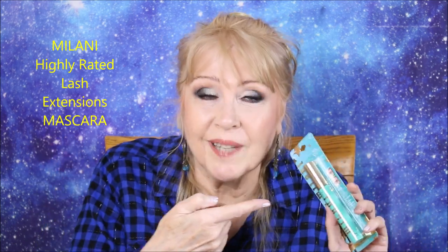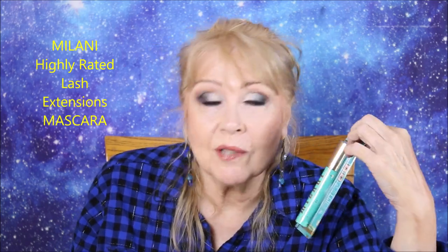Now, Milani is half the price, so the budget side of me goes right here, up high. This is perfect. This is a wonderful mascara. I totally recommend it. And it does wash off at night really easily, especially if you use a makeup remover. Usually just warm water, and you can just pull off the little spider legs right off. But I use a makeup remover and then I do a cleanse. So, wonderful stuff, Milani's mascara.